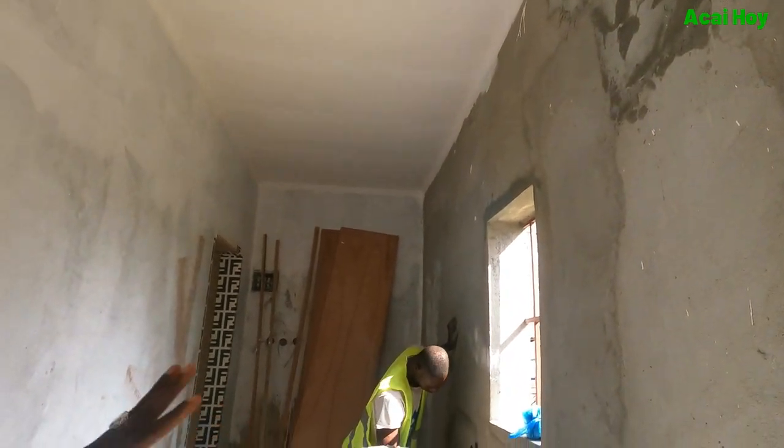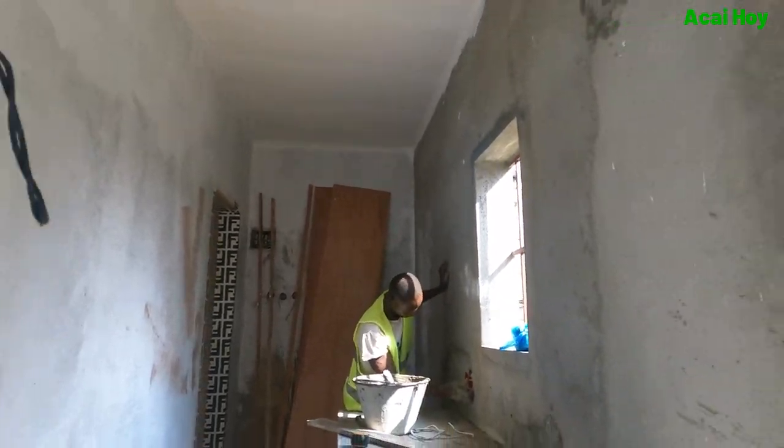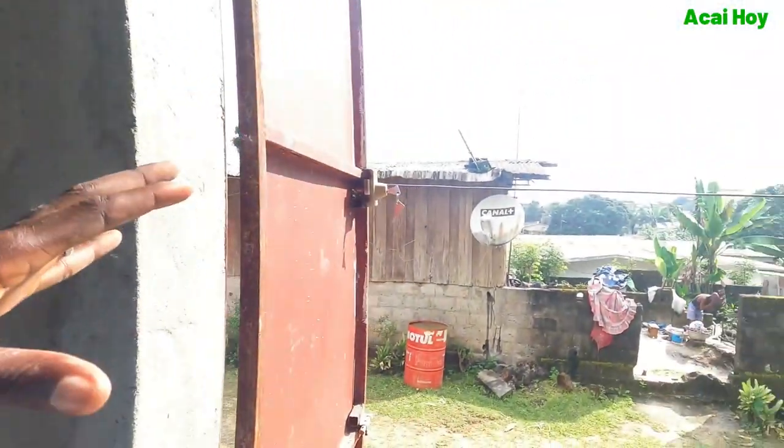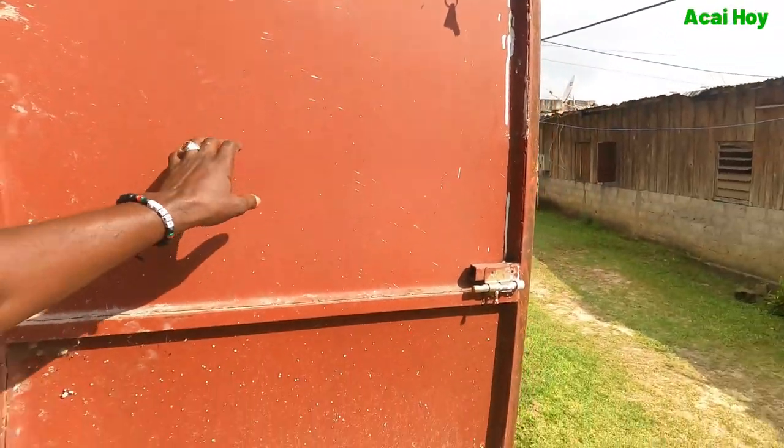So this is the kitchen area. Already, that's where the socket is. Those are the lights, and we haven't put the socket yet. That's the socket place, those are the switch area, we haven't put it yet. So let me show you guys a little bit of the outside. This is the back of it. You see, this door has not been painted yet, but it will be done because the paint is still remaining.